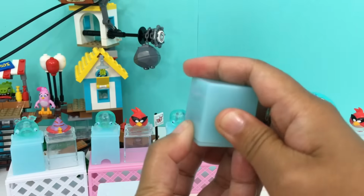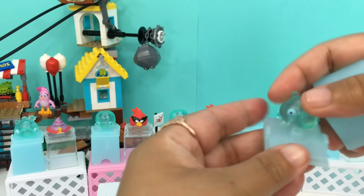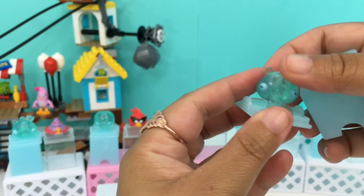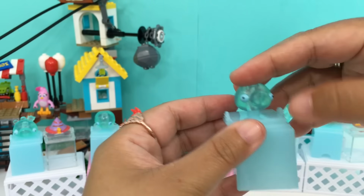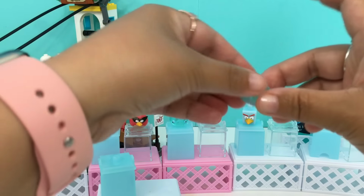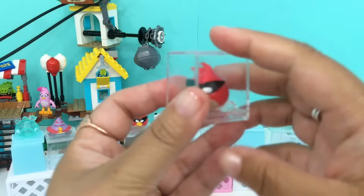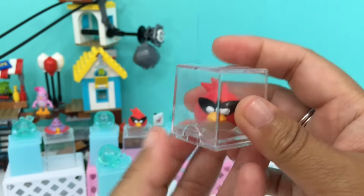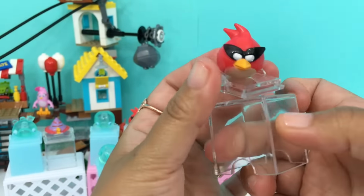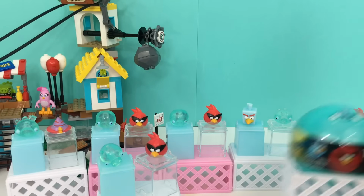Let's see what we have here. Oh, we have another greasy minion pig. I still don't know why they are greasy. There's another minion pig. And of course, we have another red. This is our fourth red. Oh boy. And now let's open our last capsule.